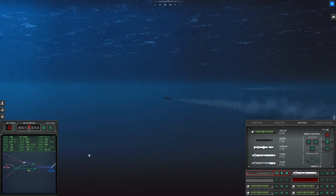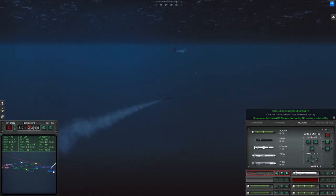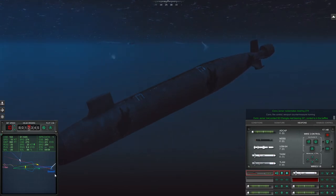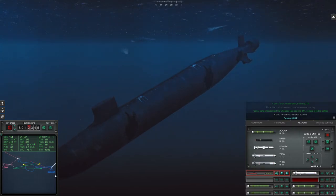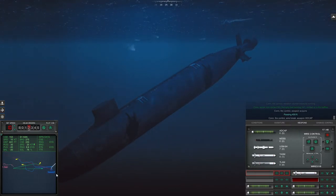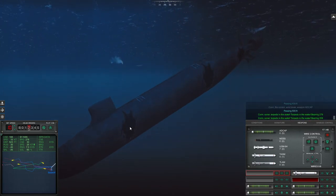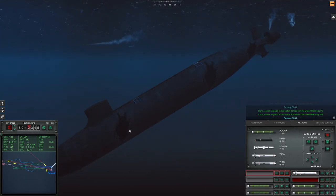Have this one just go active. Start pinging her. Con sonar, noisemaker bearing 274. Con, fire passing 400 feet. Con, fire control, we've lost the wire. Alright, that's fine, I guess. Hopefully we can pass. Sonar, torpedo in the water. Torpedo in the water, bearing 279. Alright, both of them. 600 feet. Both of them have found us.